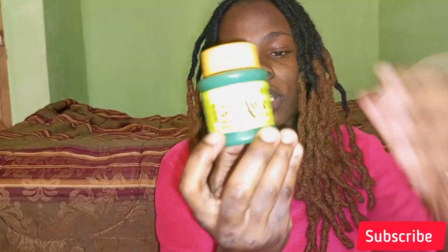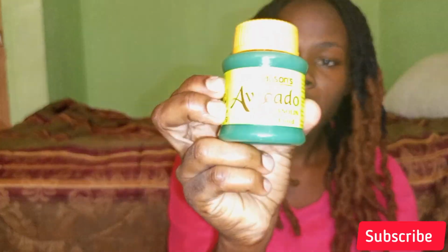Then I'm going to go in with some coconut oil, some avocado, and some avocado hair food oil. This is how it looks. And I'll also be going in with this wax.